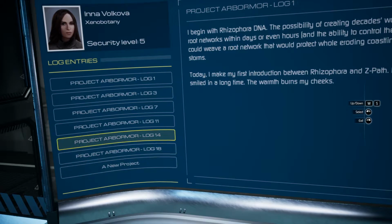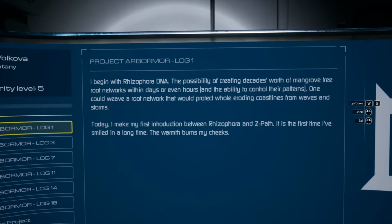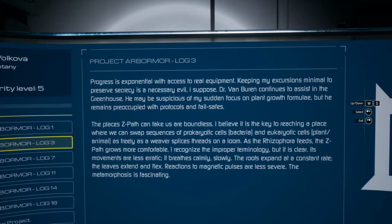So many logs. Okay, log one. I begin with rhizophora DNA. The possibility of creating decades worth of mangrove tree root networks within days or even hours, and the ability to control their patterns. One could weave a root network that would protect whole eroding coastlines from waves and storms. Today I make my first introduction between rhizophora and Z-path. It's the first time I've smiled in a long time. The warmth burns my cheeks. I mean, if you weren't such a horrible person, I might have found that adorable. Progress is exponential. With access to real equipment, keeping my exclusions minimal to preserve secrecy is a necessary evil. I suppose Dr.